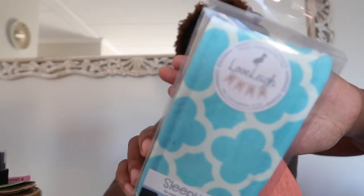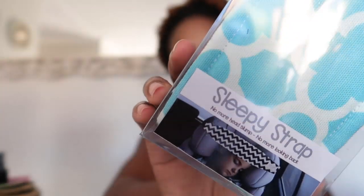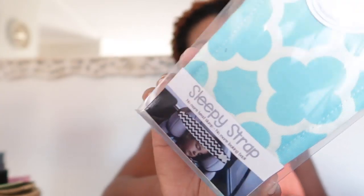Sleep strap. Interesting. How many times have you seen your kid fall asleep on the car seat and their head looks like it's just about to fall out? Sleep strap might just be the solution. I've never heard of this brand or this product before, but definitely we'll be trying it out, especially since Peanut is gonna be front facing.